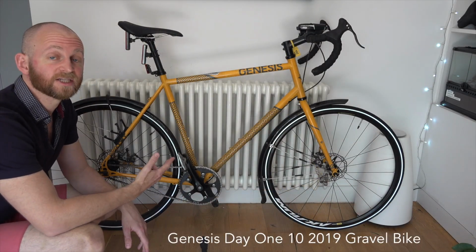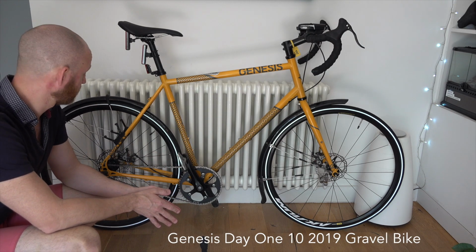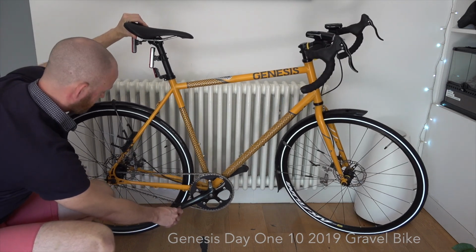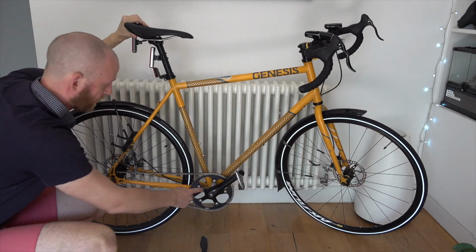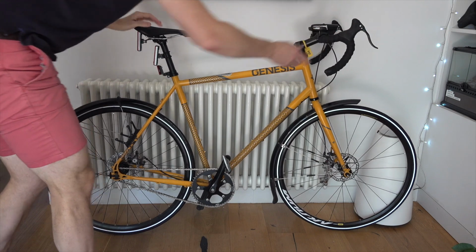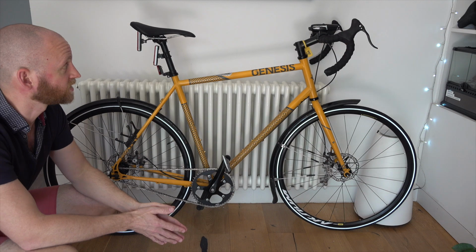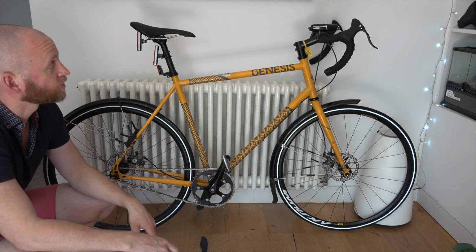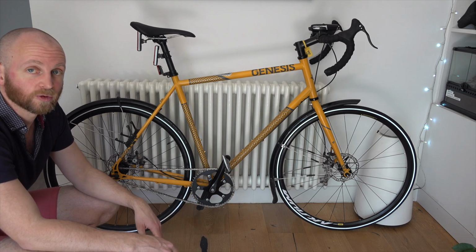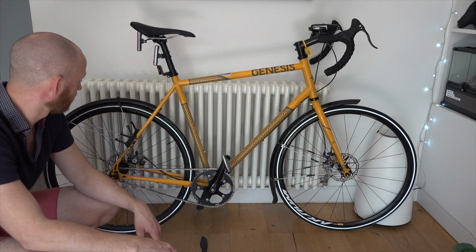So my bike is a Genesis Day One 2019 gravel bike. It's single speed. It's not fixed, because you can see you can freewheel, but there's only one gear, so it makes it very simple, no gear changes. The bike is advertised by Genesis as a perfect commuting bike. It looks similar with the drop handlebars to a racing bike, but actually it's quite a solid, heavy, dependable, sturdy workhorse commuter, which is perfect for me.